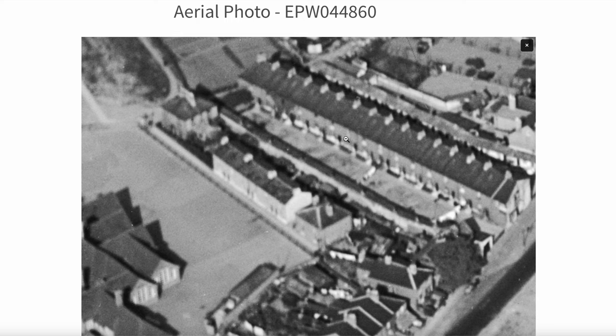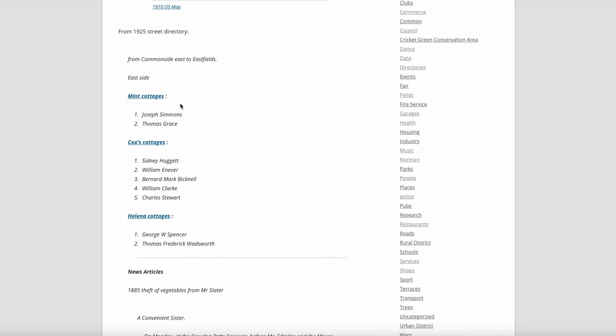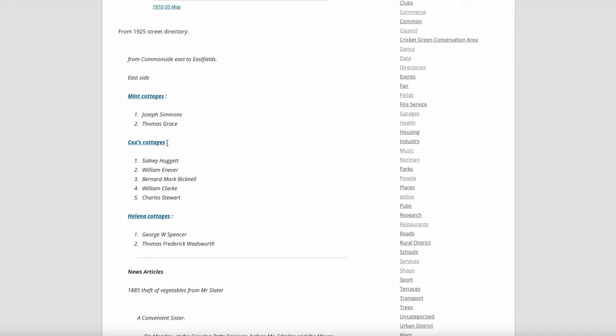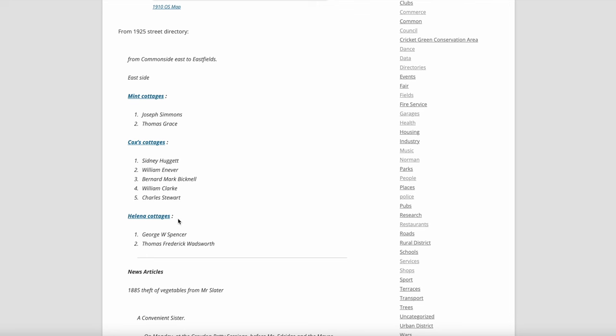And that building there on its own was called Mitcham Cottages, numbers 1 and 2. Go back to the photograph again, and we have a terrace which looks like six houses, Coxes Cottages. Five are numbered, so perhaps that number 6 was empty. And then finally this larger building down the end, Helena Cottages. There you go.